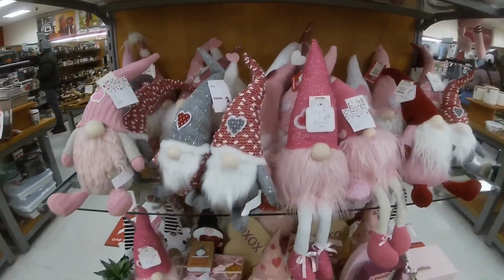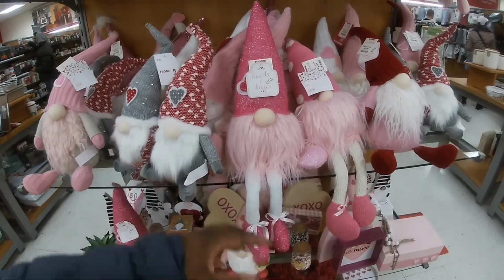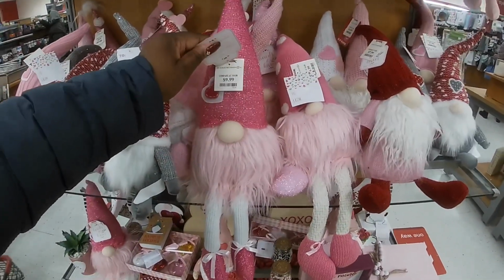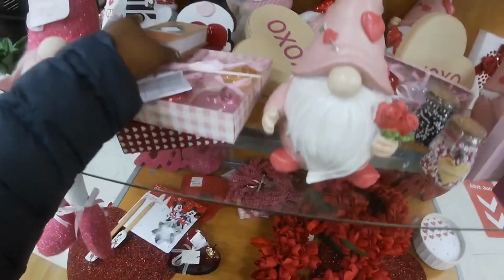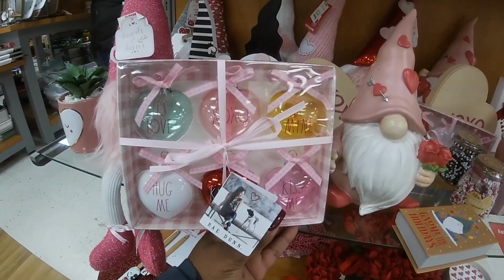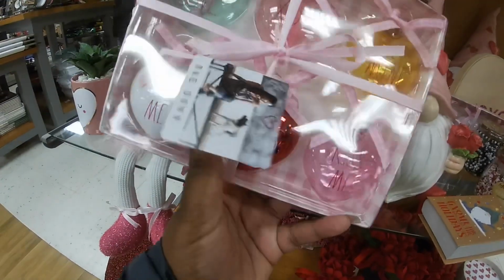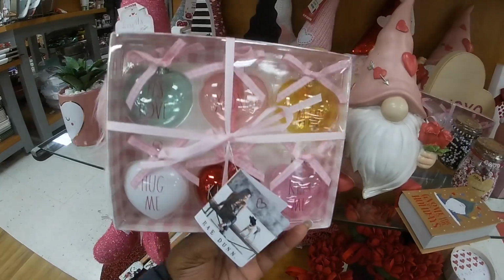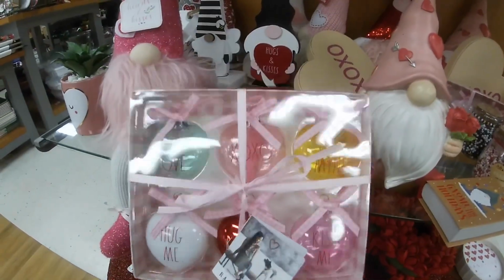Okay, so I'm at the last of our shopping trips for today. I am at TJ Maxx. I don't think we've seen this one, even though I think we have, but they're $9.99. But I wanted to show you guys. They have the Raydon ornaments. It says It's Love, XO, Be Mine, Hug Me, Kisses and Kiss Me. Kisses and Kiss Me, that's cute.